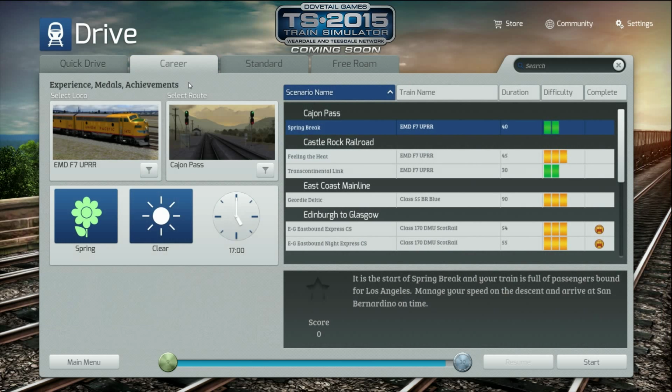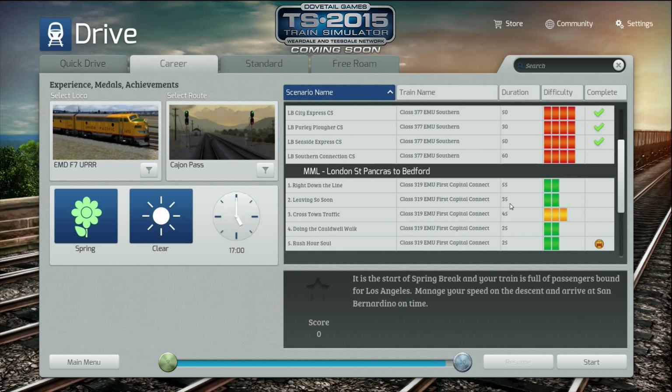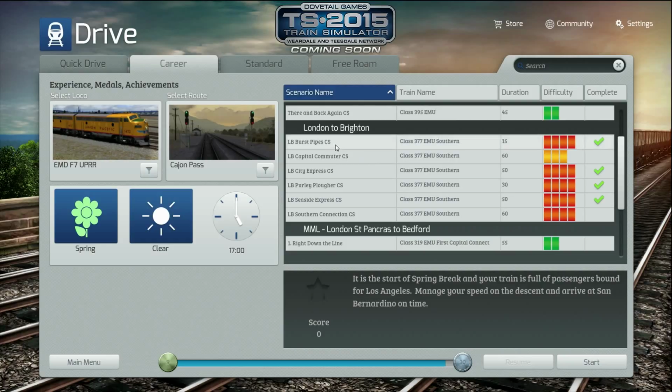If you go to career, this gives you I guess missions to complete for each route. So we have a look. I've got London to Brighton expansion pack here, and it comes with 6 missions to complete. It gives you what train you'll be driving, how long it usually takes to complete the mission, and difficulty. This one seems to come with really difficult mission packs, whether you've completed it or not. You can get new scenarios to complete via the Steam Workshop, which expands your expansion packs even more, but the ones it comes with usually are pretty good.